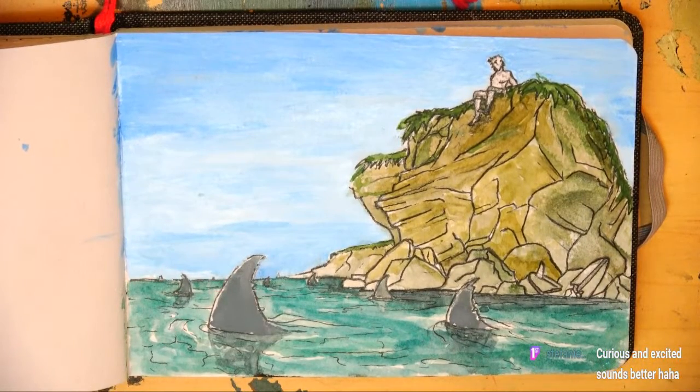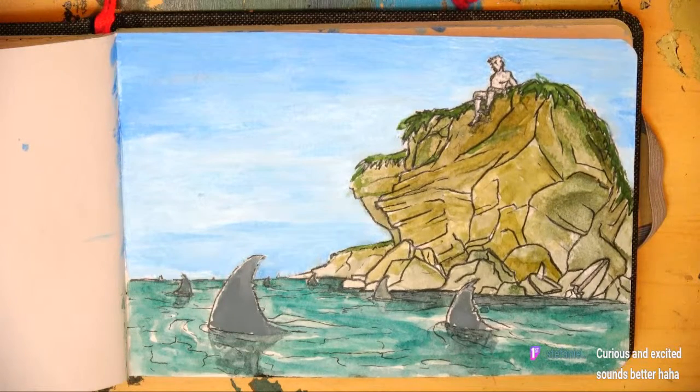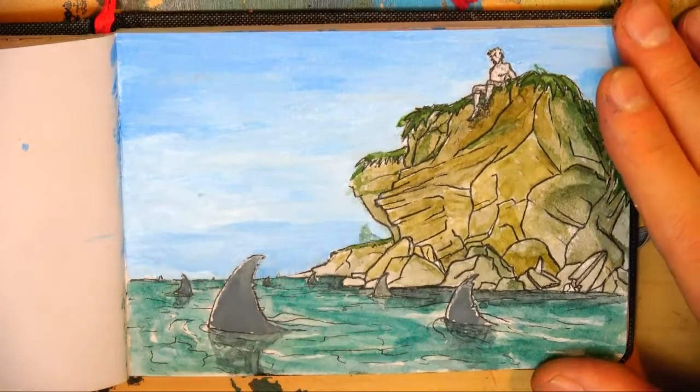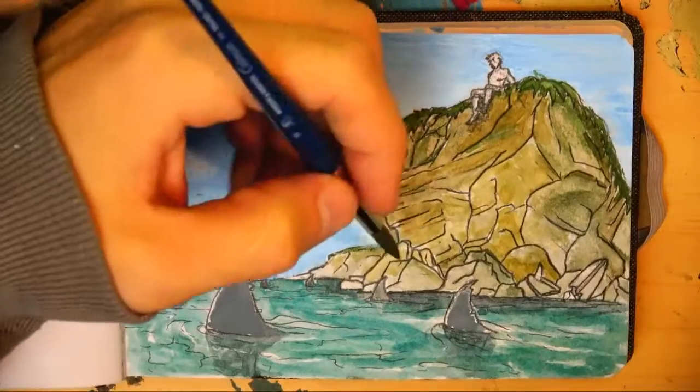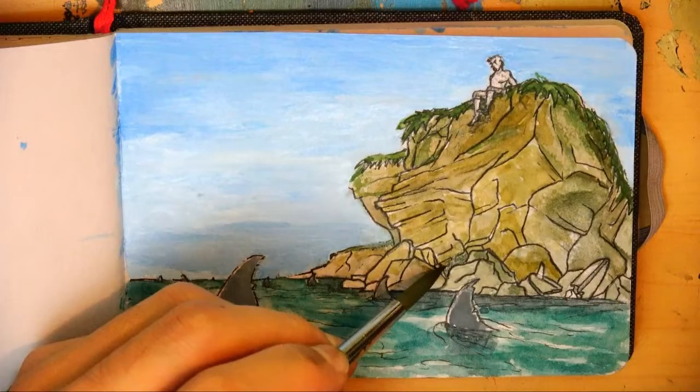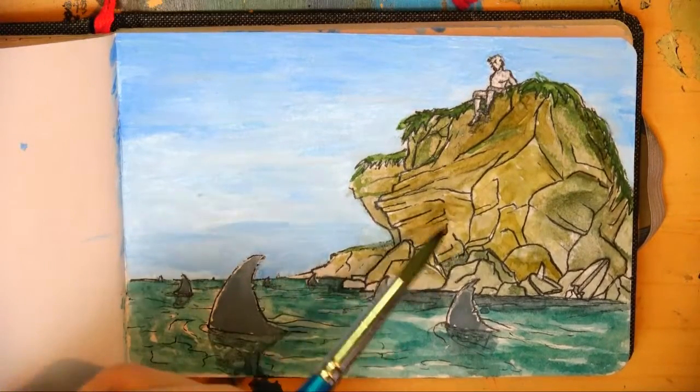Have you decided on a final layout for the commission you're going with generally? What was in your sketch? Curious and excited sounds better. No, that's not exactly what I'm gonna go with. I think I've only decided on a few things. I still have some work to do in thinking of some ideas, basically. So I'm not there yet. I wouldn't say I've decided.